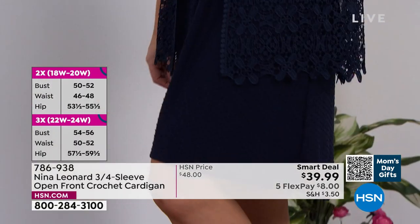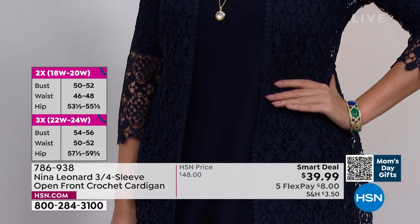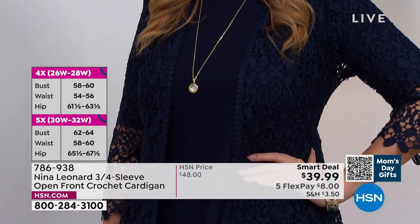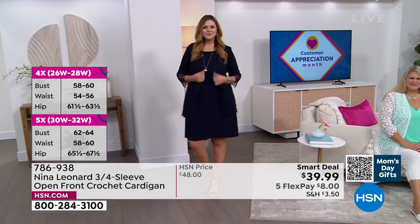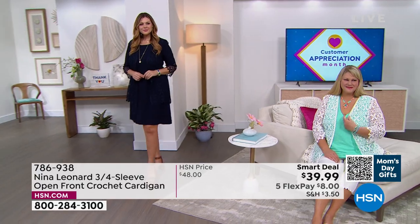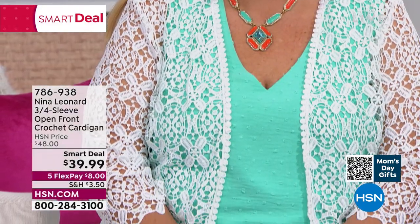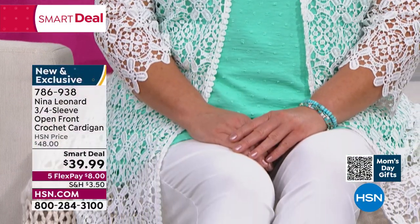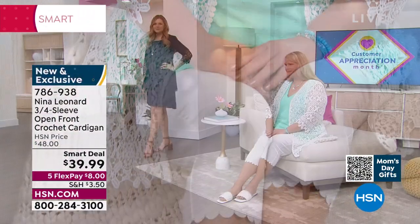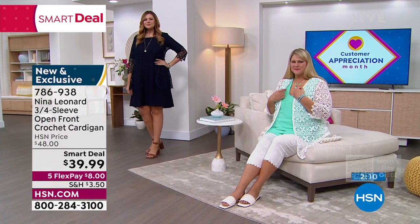But what it also gives us is that great coverage. There are so many times we want to have something kind of slinky, sexy on. But then again, I'm going to maybe a house of worship, not perfectly appropriate. It's going to be fine when I go to lunch afterwards, but I need a little coverage. Or maybe that wedding ceremony or a christening. You can put this on over an outfit that you feel completely comfortable in, and voila, you've got it all dressed up. It's so, so easy.